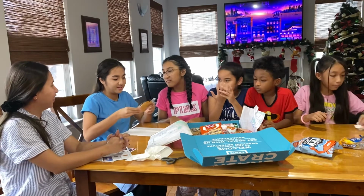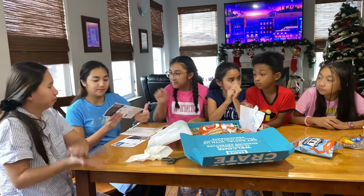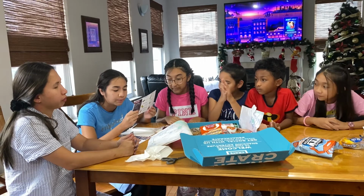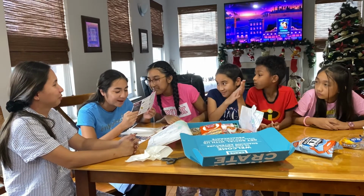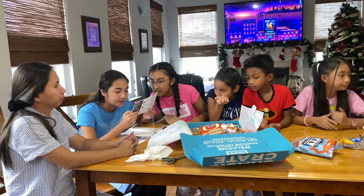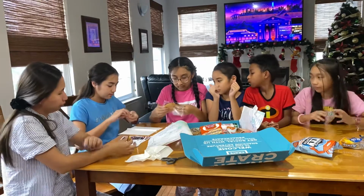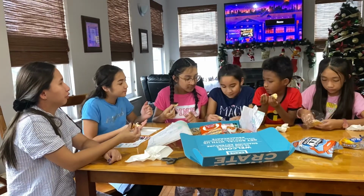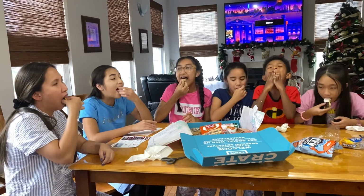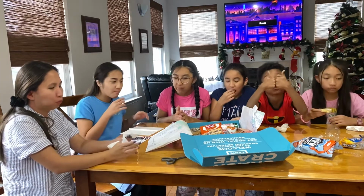That looks yummy. What is that? Joey's black and white. These soft and fluffy cookies from New York will put you in an entire state of mind. Separate the sides or eat them as one. It's all up to you. Okay, let's try it. Good.